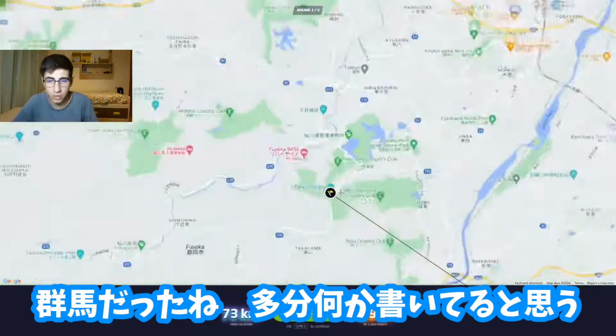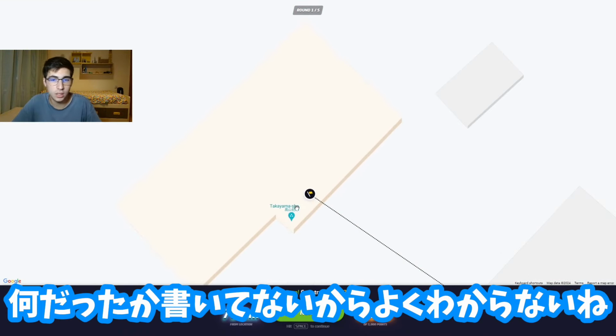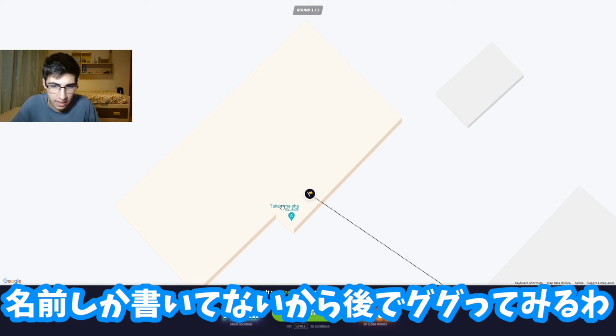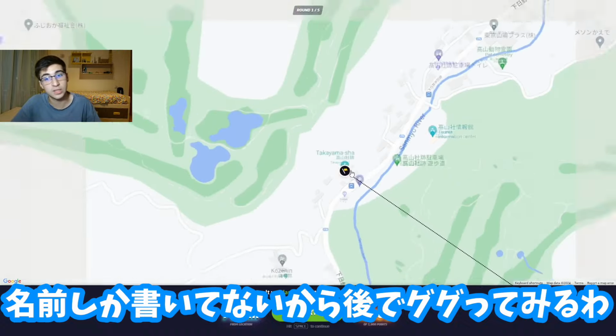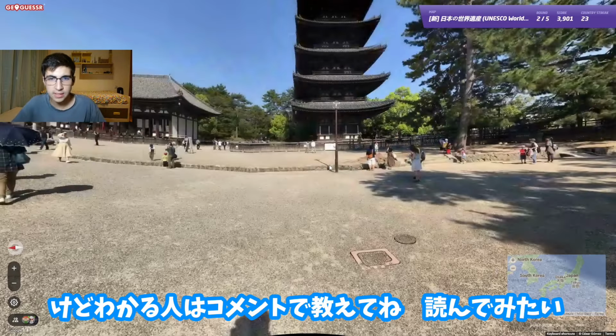So maybe the location will tell me what this was. So this is the Takayama Sha. I have no idea because it doesn't really say what it was. It just says the name of it. So after the video, I'll probably Google this and try to learn what these were. But of course, if you guys want to explain to me, I'd love to see it.